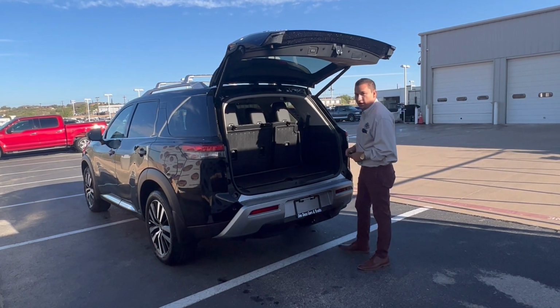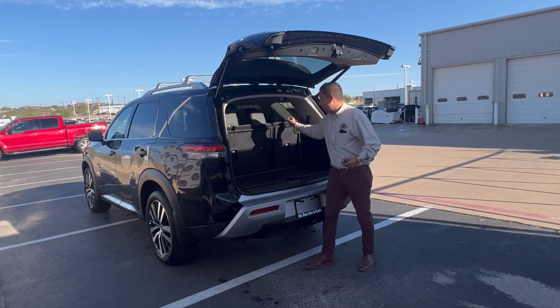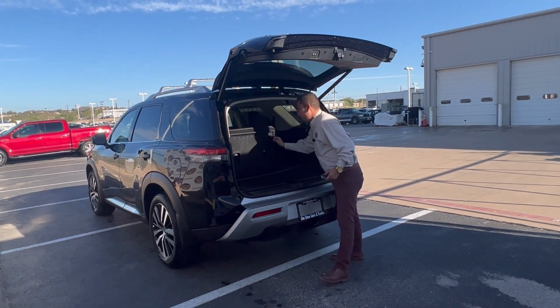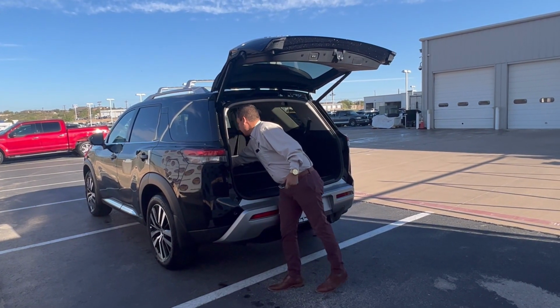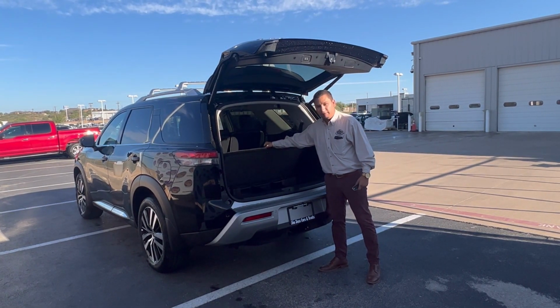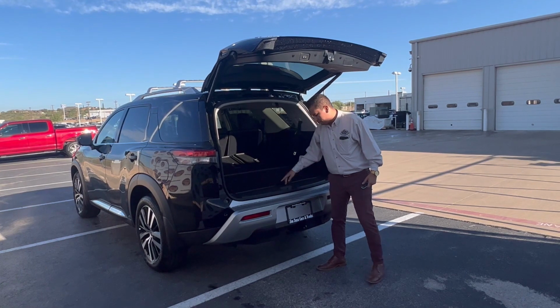Also, at the back end, if you're not using the third row, these seats are very easy to put down for more cargo area. And they do go completely flat. In addition to that, you have a storage compartment under here with dividers for anything that you want to put in there.